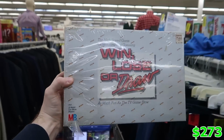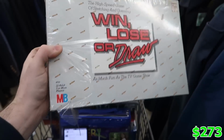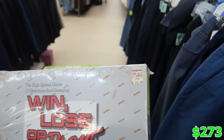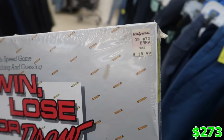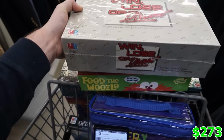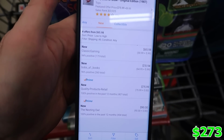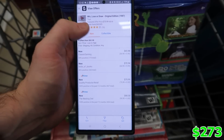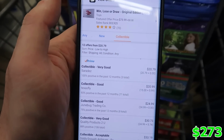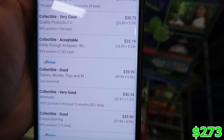All right, this right here is such a disappointment. I saw a brand new sealed game, scanned it in, then I noticed all the plastic is ripping off in that corner. And right there's some wear on the box underneath the plastic. So it's not quite new. Take a look at this. Brand new, it's selling for about $75.99 via Amazon Prime. Used, 20 bucks. But the good thing about it is only one person is selling it at 20. The next Prime is coming in at 40.